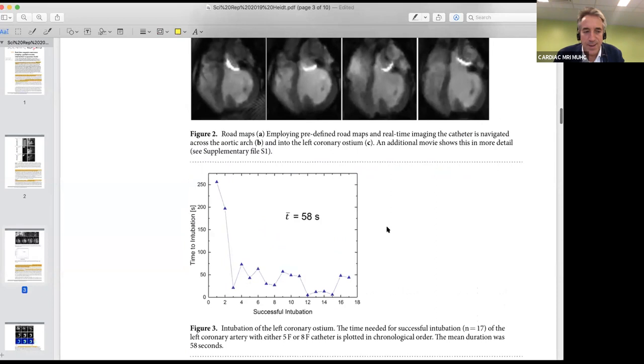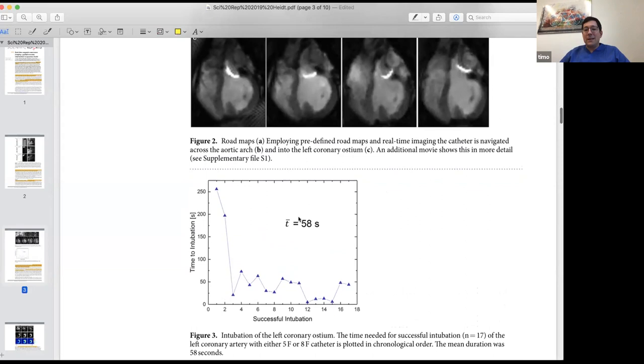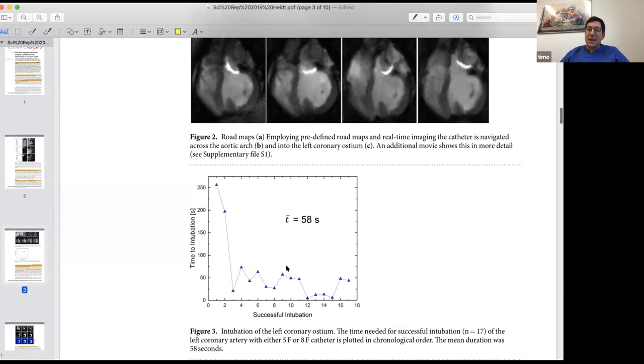So with using that active tip marker, we were actually able to intubate the left coronary ostium. We tried that repeatedly, and we really improved times. After entering the vessel in the groin, intubation of the left coronary ostium was possible even within less than 5 minutes. On average, it took us 22 minutes to intubate.